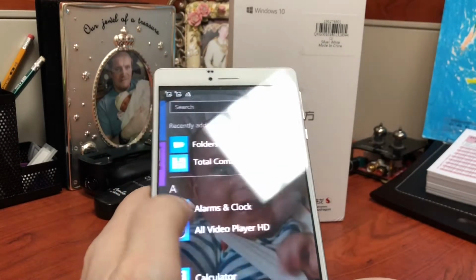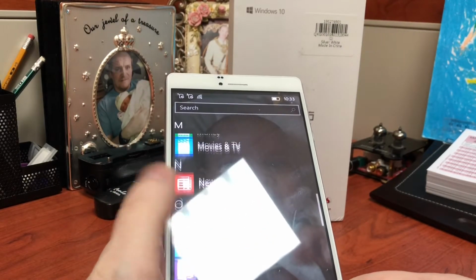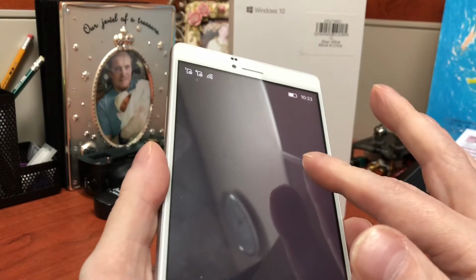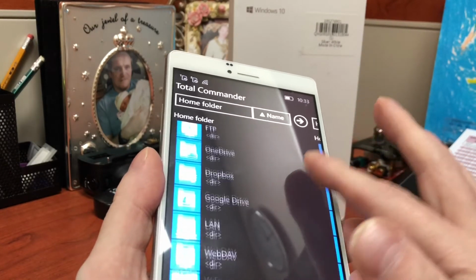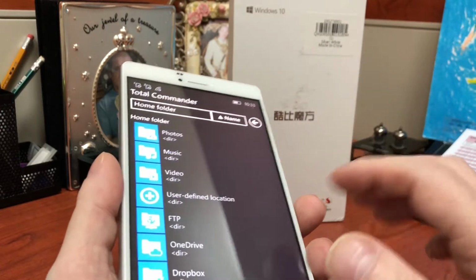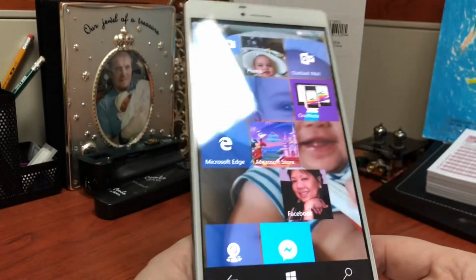Now, of course, Windows 10 has some annoyances, and one of them I didn't remember before, but it could be me, I seem to be having trouble moving content that I downloaded from the torrents onto the SD card. So I'll need to work that out.